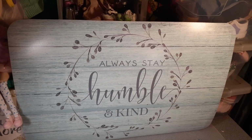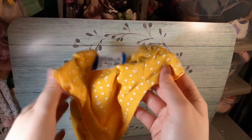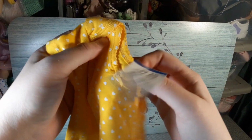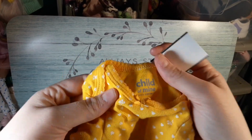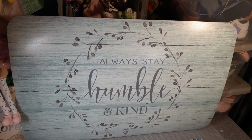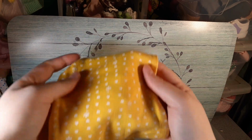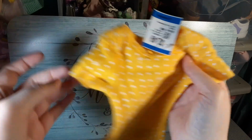Guys, almost forgot about these two little items I found. I found this adorable yellow preemie onesie, and it looks really unused. Preemie. And it was $2.49, so I got it for... I really hate not being good at math, guys. I honestly do. I got it for $1.74. And it is so cute and tiny. It has little hearts and flowers on it.